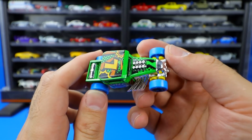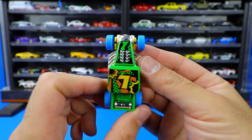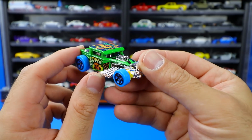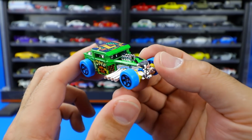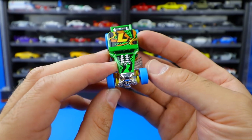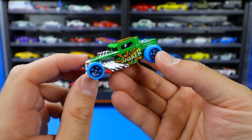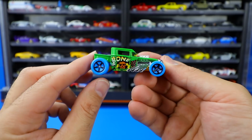I just like this one too. Number kind of looks like a, I don't know, is it an L or is it a number 7? I don't know exactly what that's supposed to be right there. Got the graphics and stuff all in the front, and just check out the color of these tires on here. Wow, just super out there colored tires. There's the skull on the front end with the chrome engine. Just an all-around good looking car. Obviously you guys know how much I love the Bone Shaker. It's one of my favorite Hot Wheels fantasy castings.